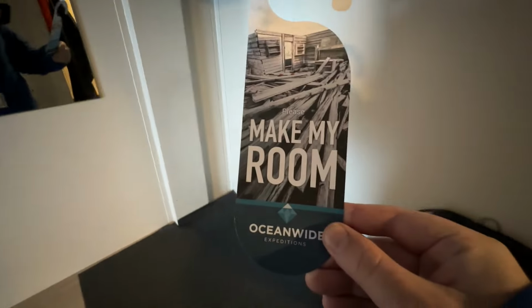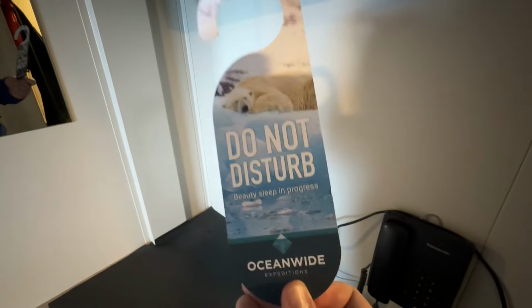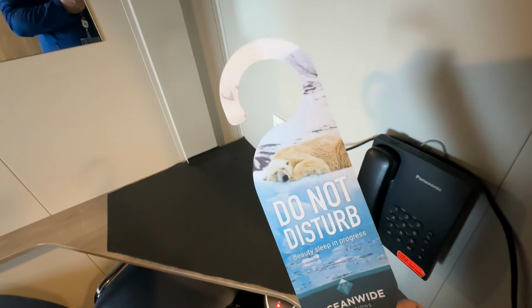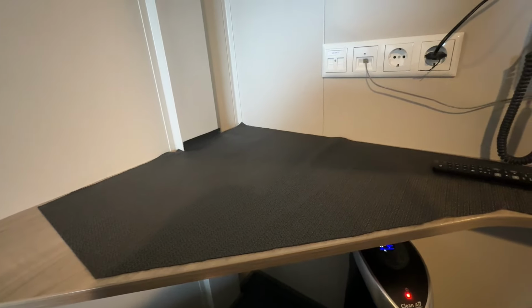You've got these, they're called Make My Room, Do Not Disturb, Beauty Sleep in Progress, Oceanwide. That's a nice little touch. You don't have to put that on the door, but if you don't want to be disturbed, that's always handy. And then you have a desk here and a chair. You've only got one of those. You have to share with your roommate, which is perfect for working on a laptop, editing photos, etc.